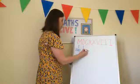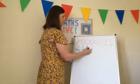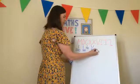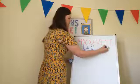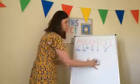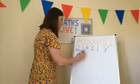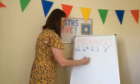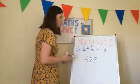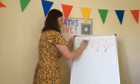D is 500, so we know it's at least 1,500, this number. C is 100. XX is 20. V is 5. And I is 3. And now what you need to do, this has been partitioned, you need to blend it together to make one number. So we've only got one number in the thousands, we've got 500 and 100, we've got 20, and 5 and 3 is 8. So 1,628, that's a really good way to do it, breaking it down.